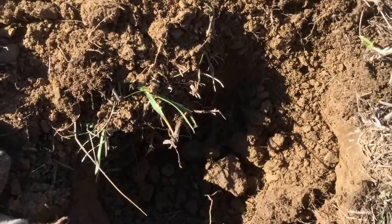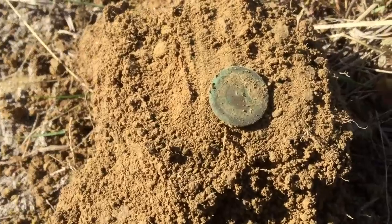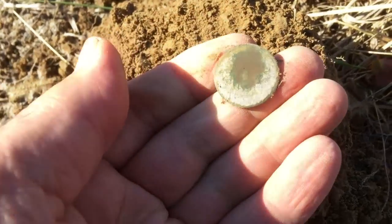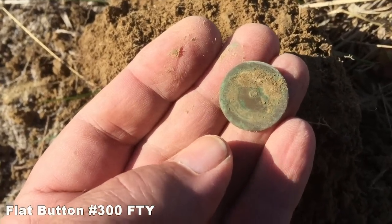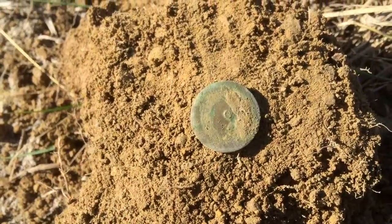Out of that hole right there, ladies and gentlemen, you are looking at number 300. Check the other side out. Still got some silver dip on it. Whew. I didn't ever think I'd do it this year. Number 300.